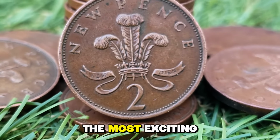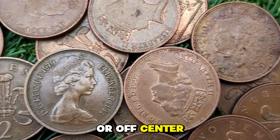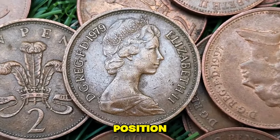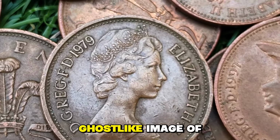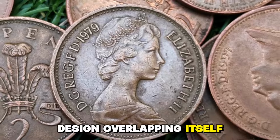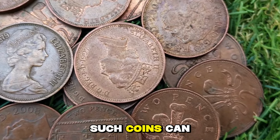But one of the most exciting discoveries lies in coins that show double striking or off-center strikes. These coins were struck twice or in the wrong position, creating a fascinating ghost-like image of the Queen's portrait or the reverse design overlapping itself. To error collectors, that's pure gold, and prices for such coins can skyrocket.